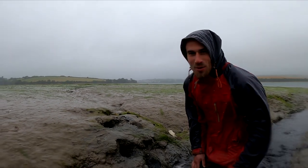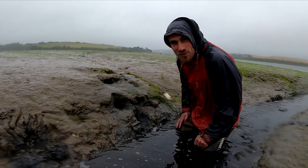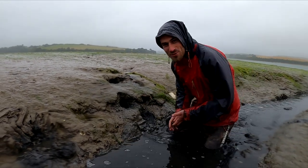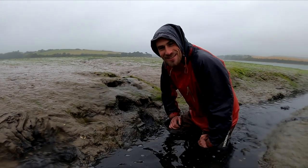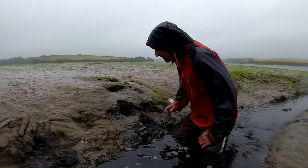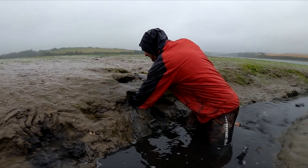What you got here, Jake? Well, switch to wetsuit, because we're looking in these holes for crabs on these little channels. We're finding these holes and they're full of crabs, but I'm a bit nervous about getting pinched. They go well in, well back.